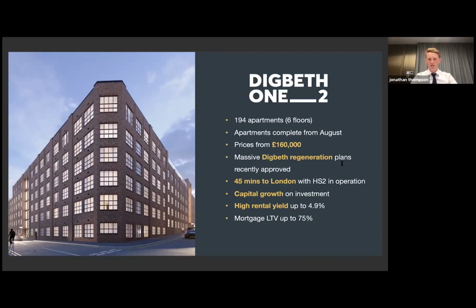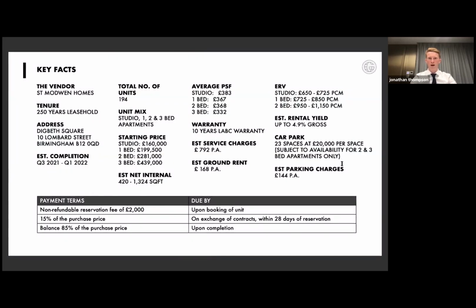With prices from £160,000, you exchange on 15%, which is around £24,000. So the entry level is very accessible to a lot of individuals. As I touched on before, the price per square foot is very attractive in the comparables of the area, at £367 for a one bed from £199,000. And we're expecting rental yields of just shy of 5% gross.